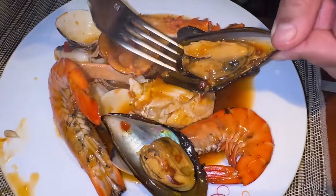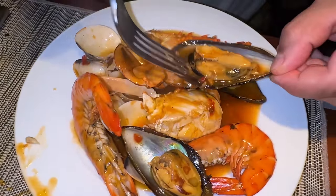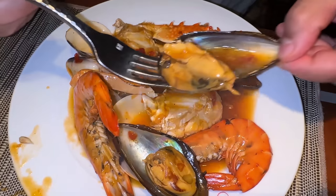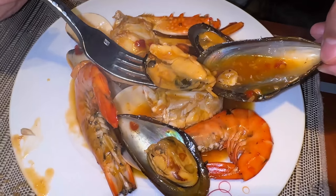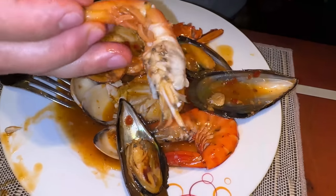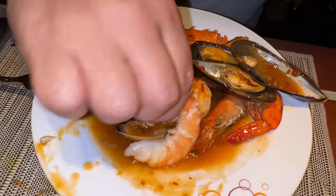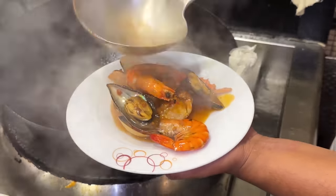Big plate of stir-fried seafood. I asked it to be cooked Sichuan style. Giant mussels, prawns, flower crab. Oh, look at that sauce. Sauce is spicy. There's numbing peppercorn. A little sweet. Goes really well with the seafood.